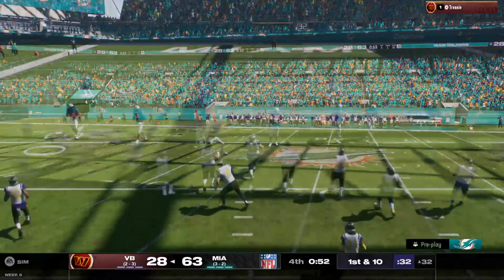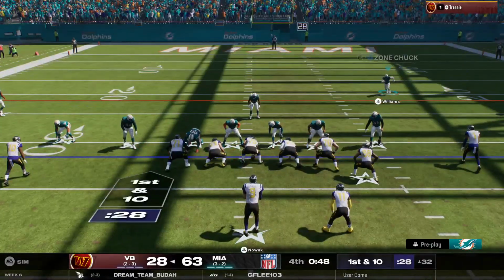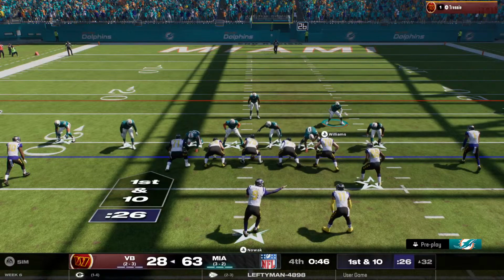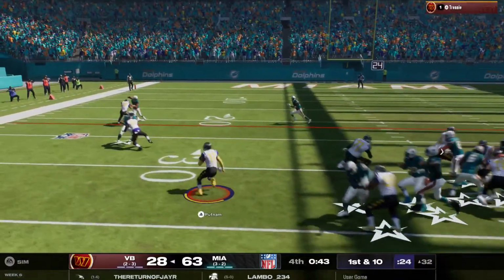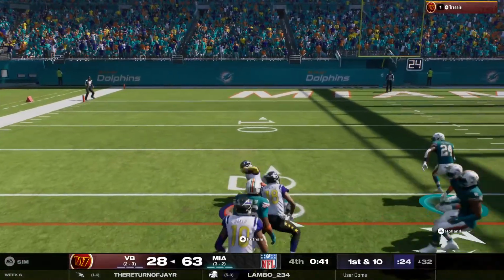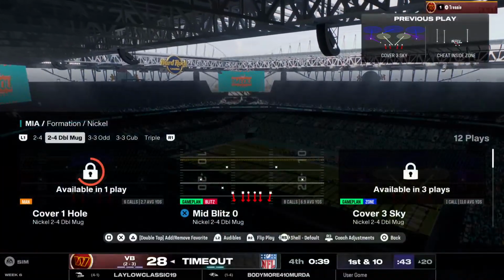Defensively, you put so much effort into defending the middle of the field. You know that's the valuable real estate every offense is looking to attack. But what does that do, Mike? It makes you a little susceptible to the throws outside the numbers, and it leads to a chunk play. And they will take him down at the 20-yard line.